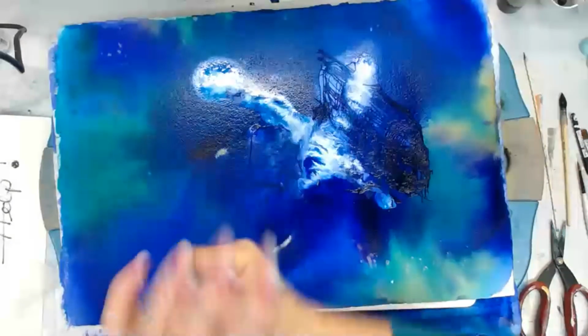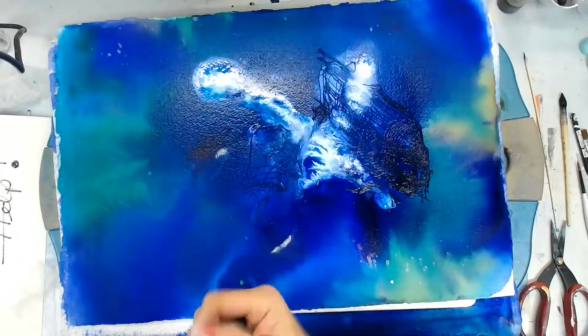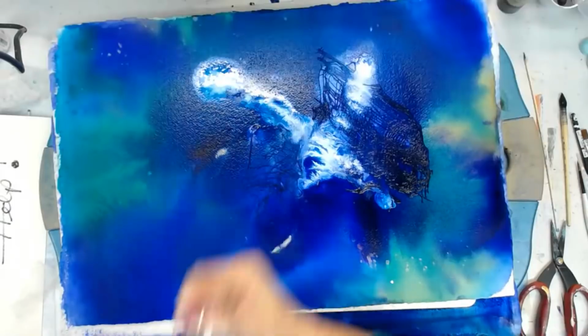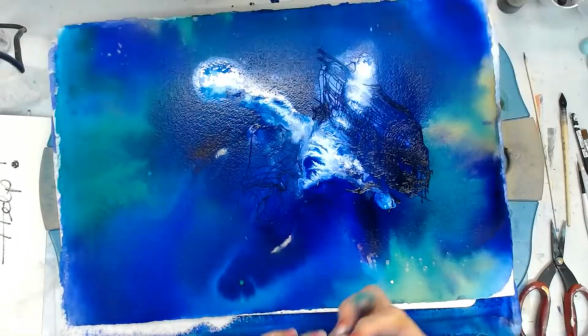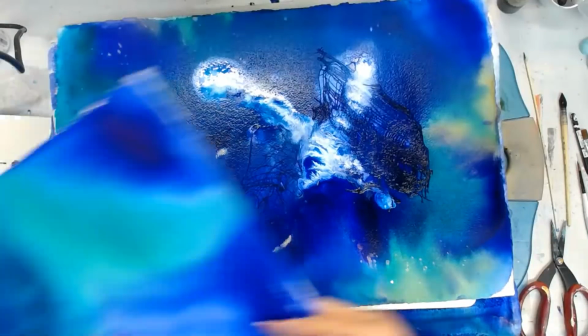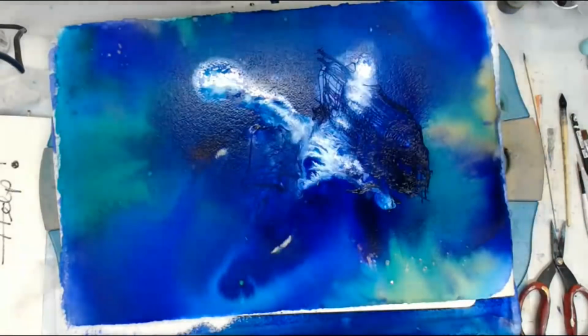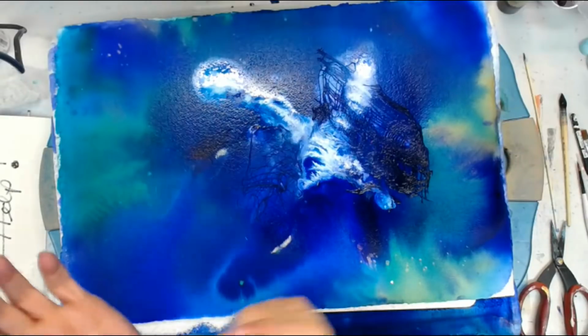The watercolor paper is Arches 300 pound. Not 300 GSM for 140 pound. It's 300 pound. It's really heavy. Like, listen. Sounds like a piece of board. I've had it for years. I've never used it until I tried this. All right.